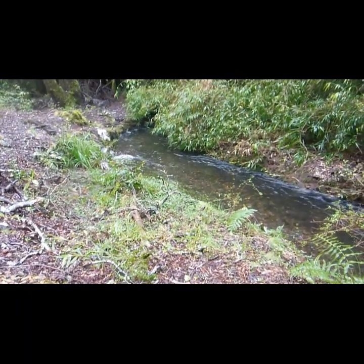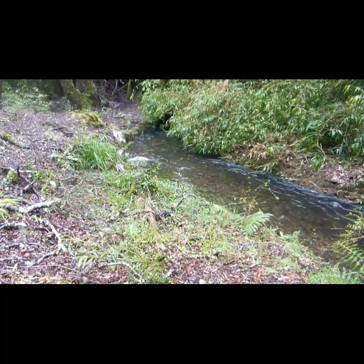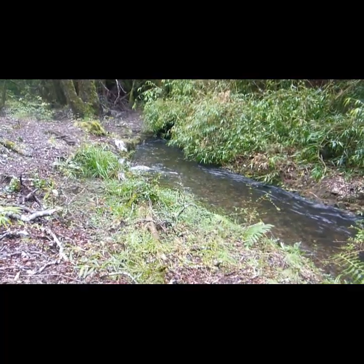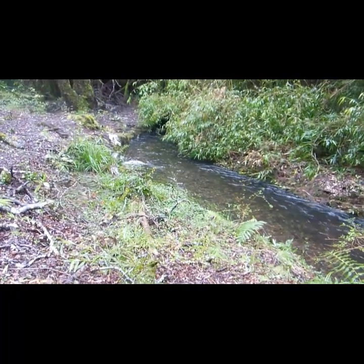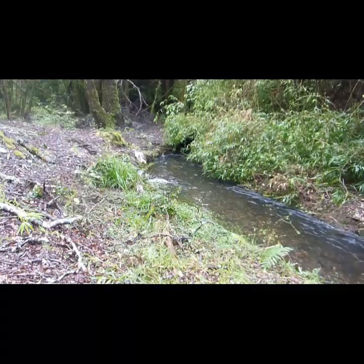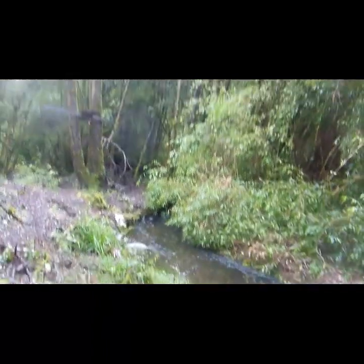Now this gets down not to a trickle, but probably a quarter of what we're looking at right there in the summertime, in the dry season, extremely dry season. There are salmon in there and there are trout in there, unbelievably. Big enough to eat, 1 pounders, maybe even 2 pounders in there. I've actually seen my neighbors get them out of there.